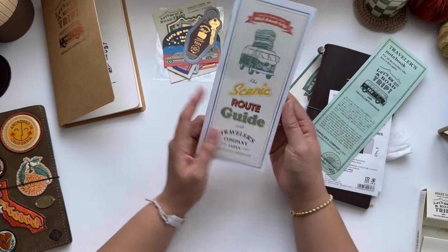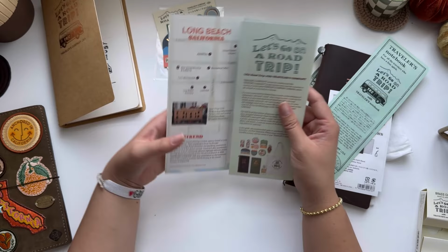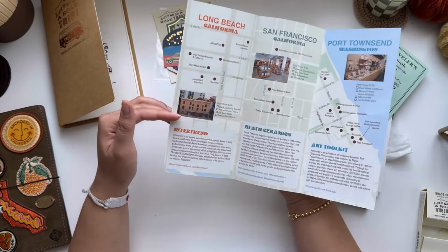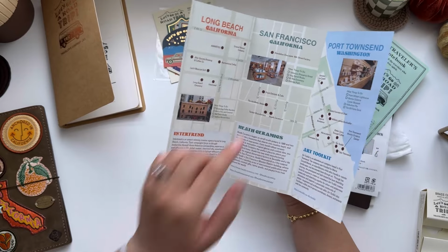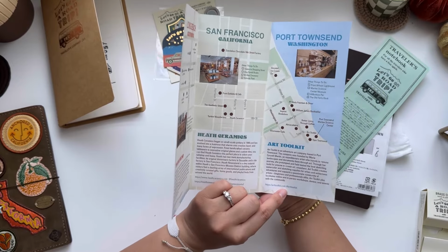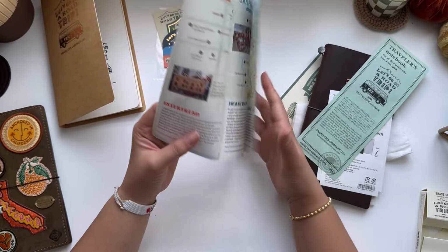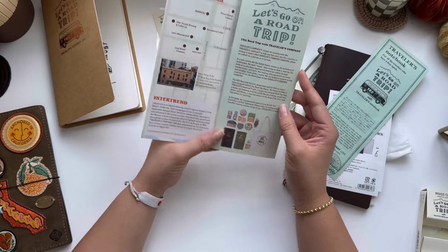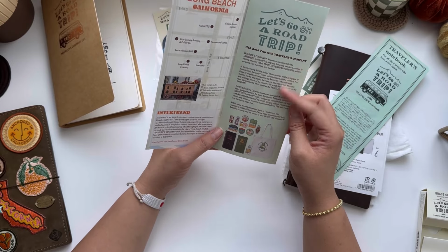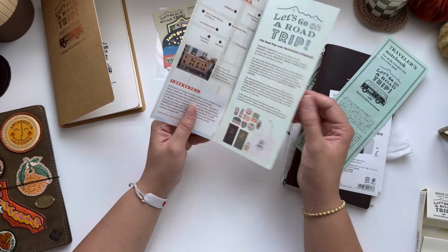So here's the pamphlet, sorry. It says the Scenic Route Guide with Travelers Company. And when you first open it, it is divided by the three locations. So we have Long Beach, California at Intertrend, San Francisco, California at Heath Ceramics, and Port Townsend, Washington at Art Toolkit. And then a little bit about those locations. And then here are the items for Let's Go on a Road Trip and their kind of inspiration for how they came up with this.